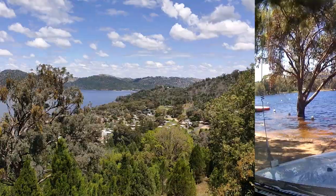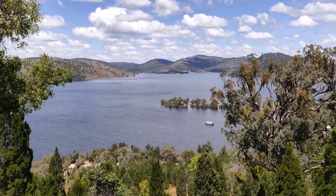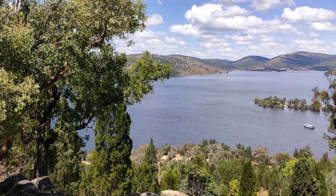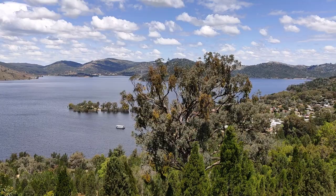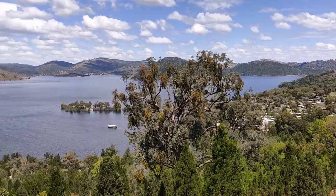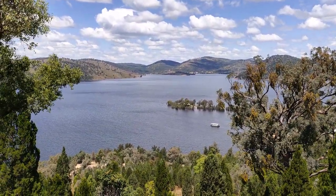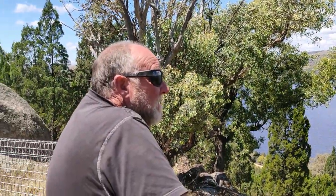Yeah. Here we are at Wyangala. The dam is 2.5 times bigger than Sydney Harbour. Big camping area down there. Apparently on the weekends there's lots of skiers, sailboats, there's a houseboat down there. Beautiful spot. He's not too bad himself either. There's Rasmussen.